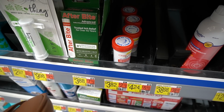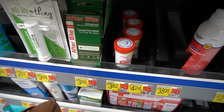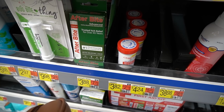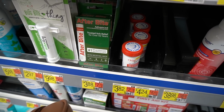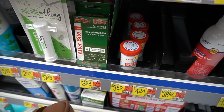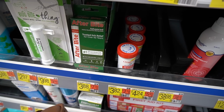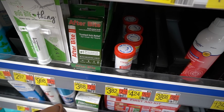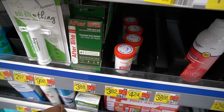But prevention is key. Protective clothing, long sleeve shirts, pants, thick socks, boots are key when you're outdoors. Tuck your pants into your boots. That prevents them from getting up under the clothing because that's where they tend to bite. Mosquito repellents like DEET, if you spray them onto the skin and your clothing, it also can help.